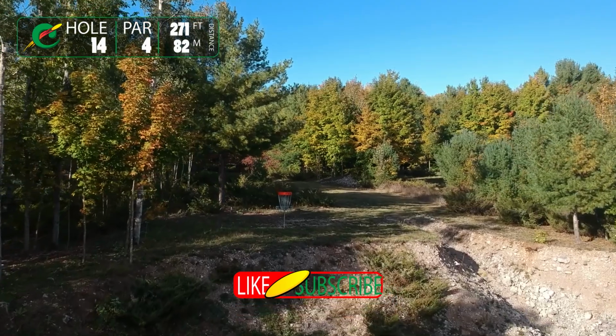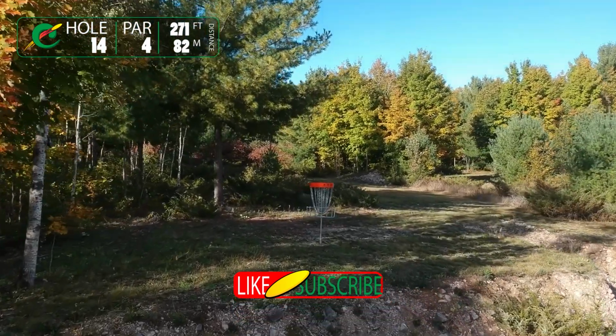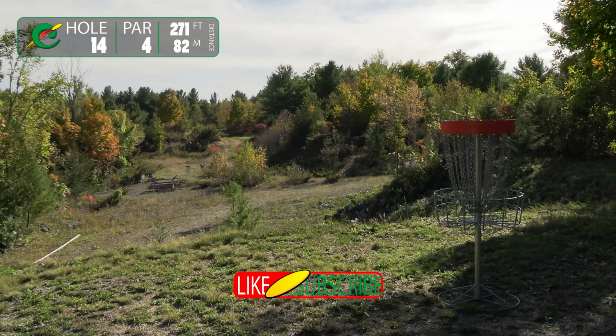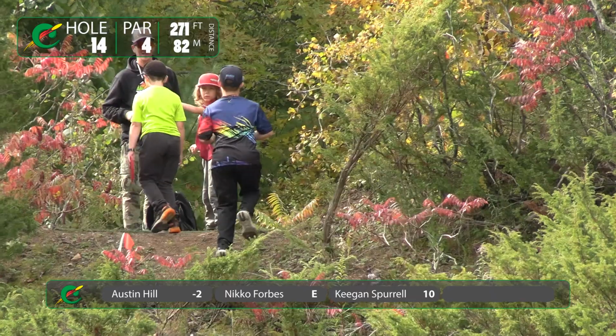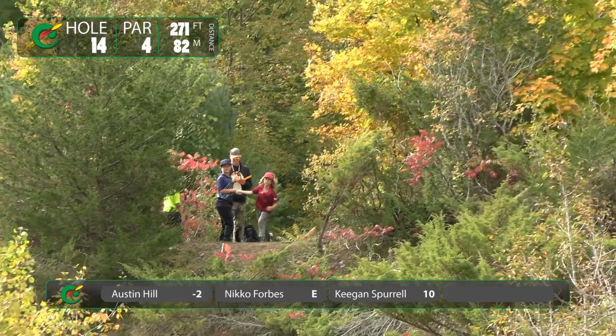As always, distance control is crucial with these perched baskets, as a longer leave means a much more challenging comeback putt. This is the last par 4 of the round and plays about 300 feet despite feeling a lot further. A bomb of a backhand tee shot can get you into a great spot for birdie or better, but a forehand for position might be the smart play. What are you thinking off of this tee here, Nico?